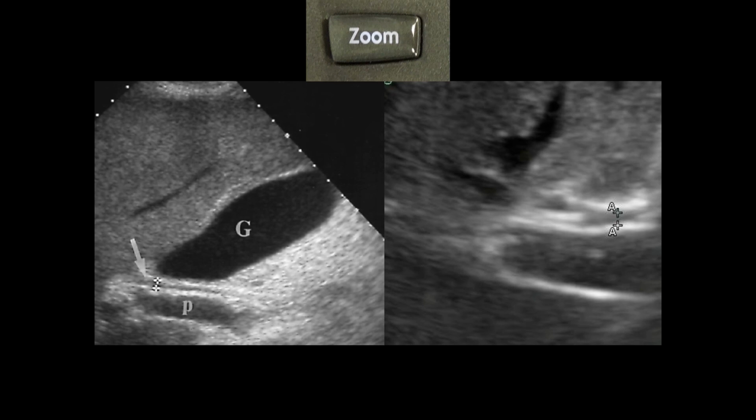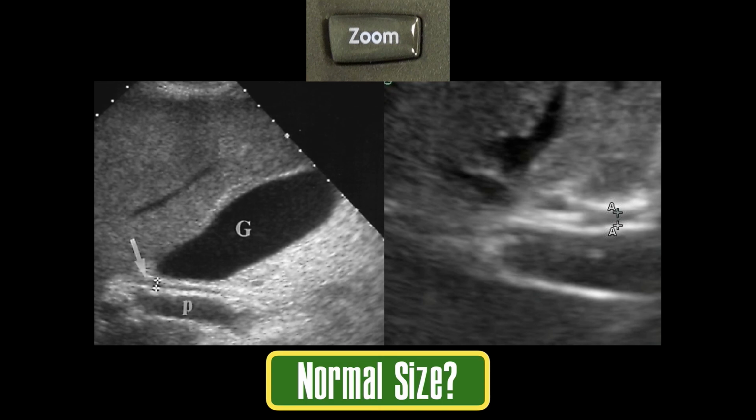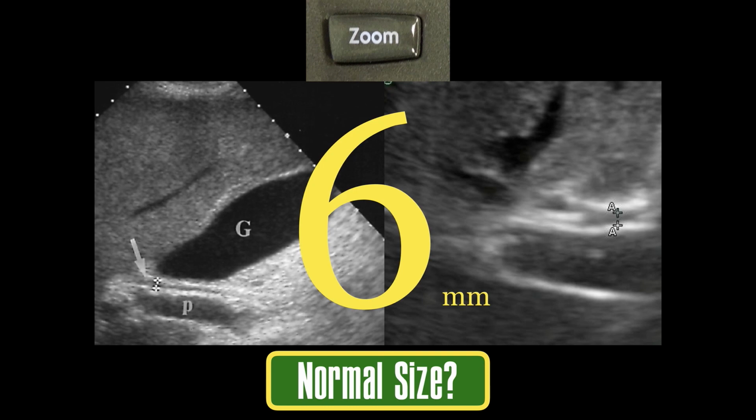They talk about the common bile duct wall looking like railroad tracks or tram tracks. As you can see on the right zoomed in picture, you can see that the common bile duct wall is slightly thickened. That's an identifier for it. What's the normal size? Remember, the wall thickness was less than 3 millimeters. All you've got to do here is just simply double it. And it's going to be less than 6 millimeters is normal.